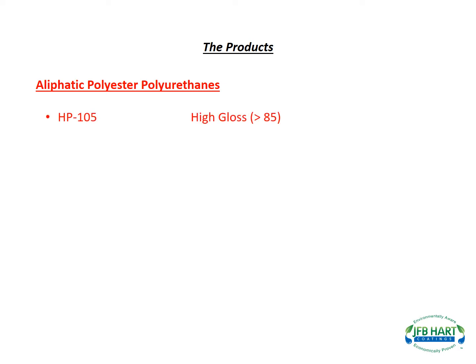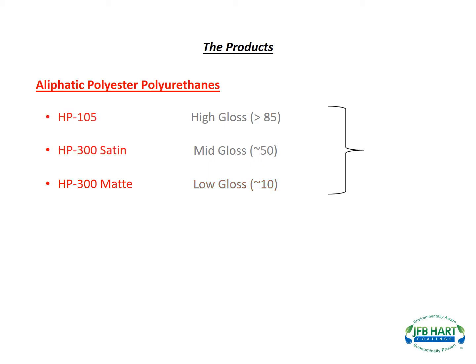JFB Hart's 3 urethane products are aliphatic polyester polyurethanes and include the HP 105, which has a high gloss finish greater than an 85-degree gloss level, the HP 300 satin, which has a mid-gloss finish with a 50-degree gloss level, the HP 300 matte, which has a low gloss finish with a 10-degree gloss level. Each of these 3 urethanes are available in a clear coat or any color and can be used for interior or exterior applications as well as on either vertical or horizontal substrates.